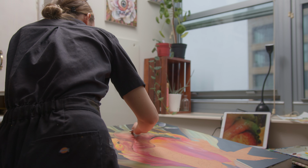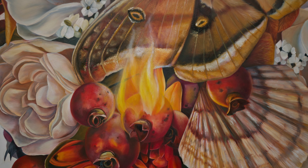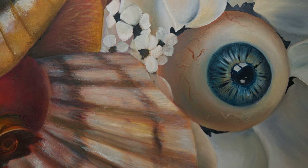I think artists only evolve if they have a goal in mind. And for me, my goal is to create better ideas, not so much be more realistic or render it better. I really want my ideas to be what drives my work.